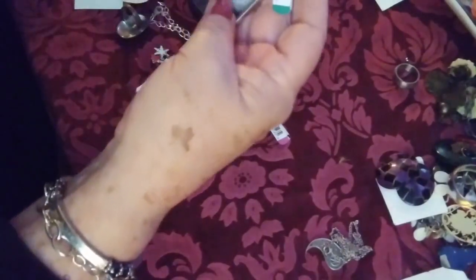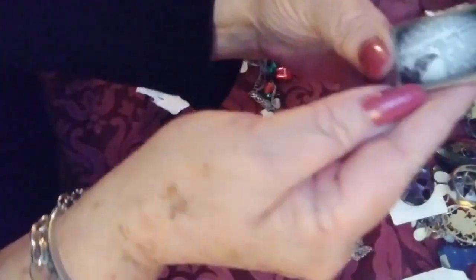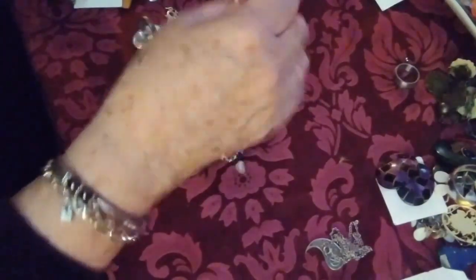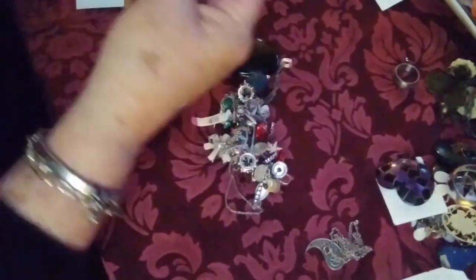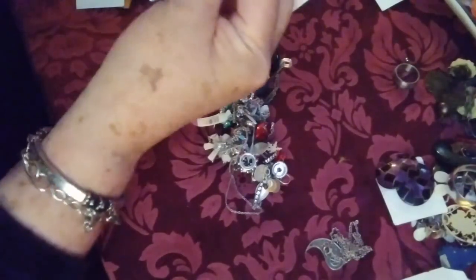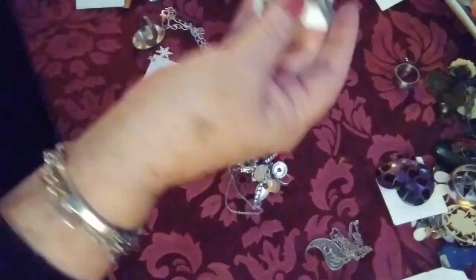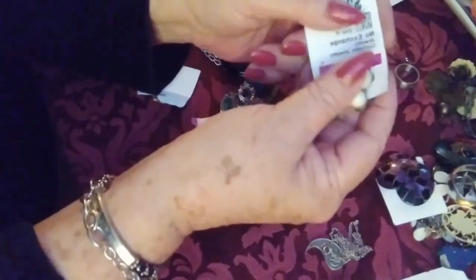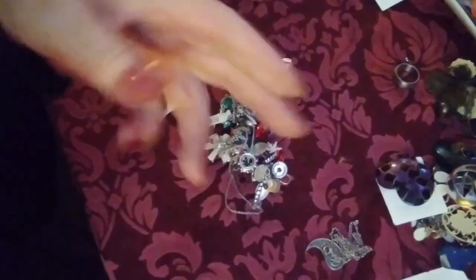This looks like a charm, pendant, charm, whatever. It's like a bit of a newspaper. Please, I hope you don't hear that. I should have told them I was doing this, maybe. These are old, for sure. There are those. Yeah. I'll be back.